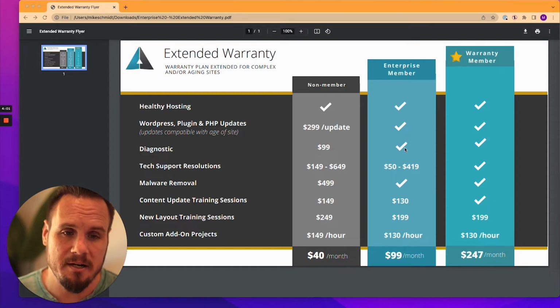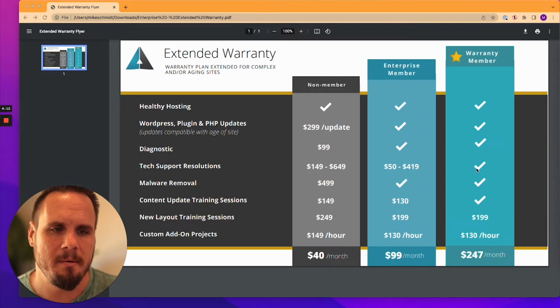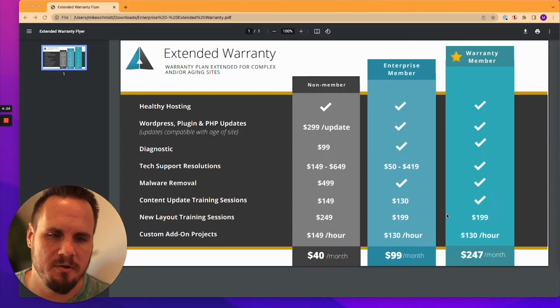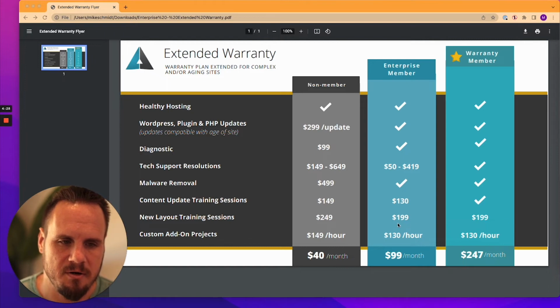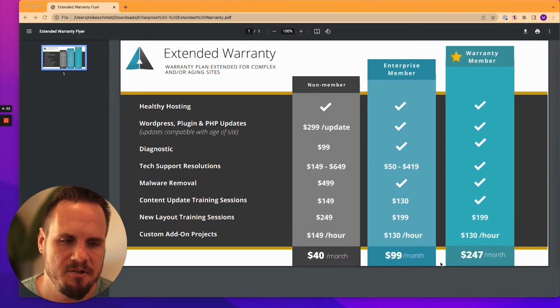We've got our diagnostic, which is always included for those members. For enterprise, they're paying for any of the work that gets done after the diagnostic, whereas with a warranty member, we'll include that in their membership fee. We always remove malware for people who are covered, and then they get content training sessions at a reduced rate. The warranty members get those included. And then the layout training sessions are at a reduced rate, and the hourly rate for anything else is reduced. So you can kind of see how that shakes out here.